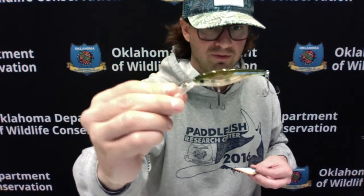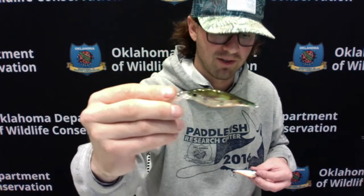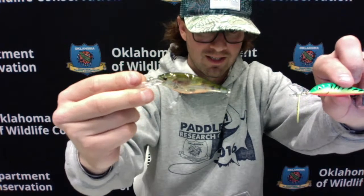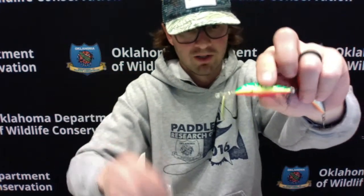Here's that yellow perch. This is a real life version, as opposed to the more cartoony version that you usually see. This is a real yellow perch, but here's another one. This is just a sinker with a spinning blade on it.